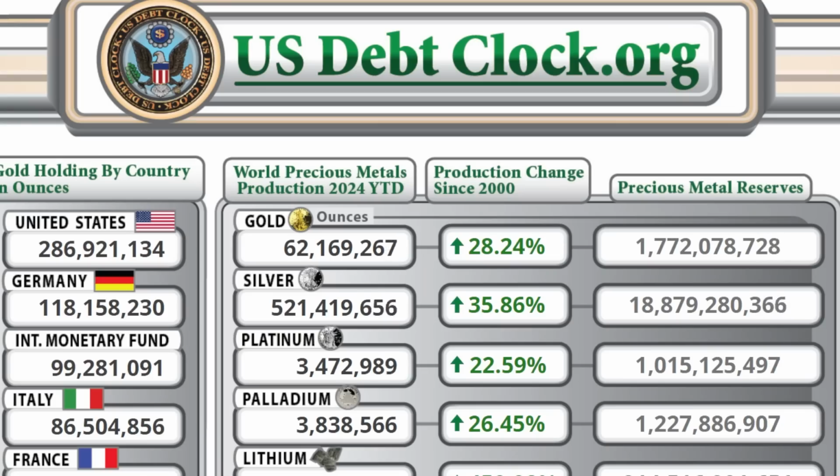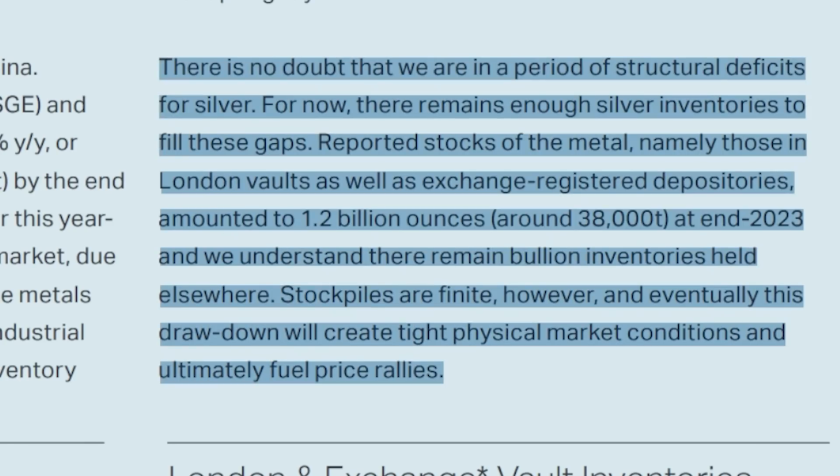They haven't replied at this time, but when they do, I'll definitely fill all of you in. Now, they do state here, there's no doubt that we are in a period of structural deficits for silver. For now, there remains enough silver inventories to fill these gaps.